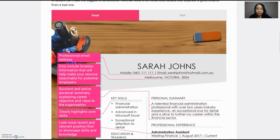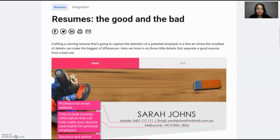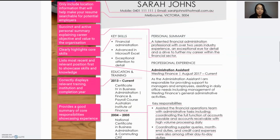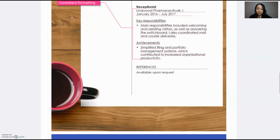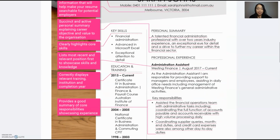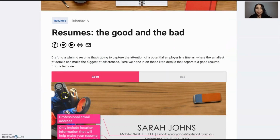And bigay ko pa sa inyong isa pang template dito ng example of a good resume or CV. Yan yung example. Merong name, professional email, o diba? Tapos location. O, ayan na. Okay? Meron pang iba achievements, o diba? So, abot ng 2 pages. Okay, so sana nabigyan kayo ng idea kahit papano. Okay, so balik lang tayo sa slides ko.